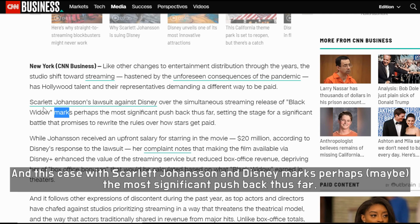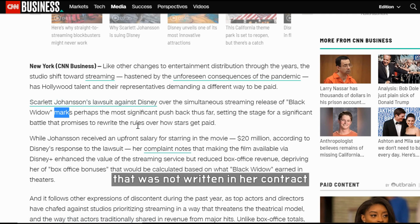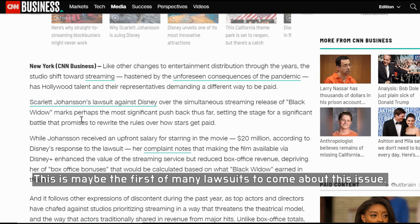And this case with Scarlett Johansson and Disney marks, perhaps, or maybe, the most significant pushback thus far. So Scarlett Johansson fighting back against this decision that was not written in her contract is an important event. Remember, mark means to indicate an important development. So this is maybe the first of many lawsuits to come about this issue.